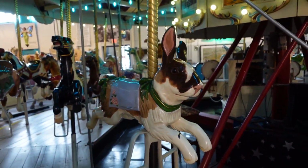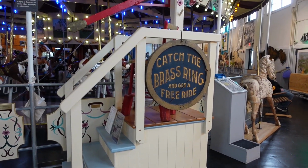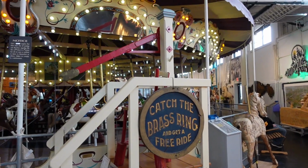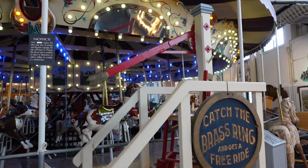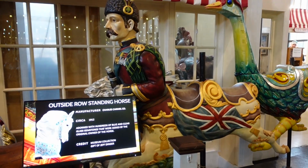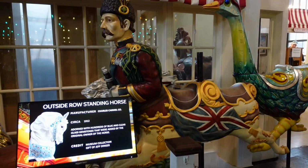I love it. I didn't notice before I got onto the carousel that they actually have the brass ring game on this one. Obviously they don't use it, but all you need to do is go to Knoebels and you can play. Now this is definitely one of the most interesting ones I have ever seen.